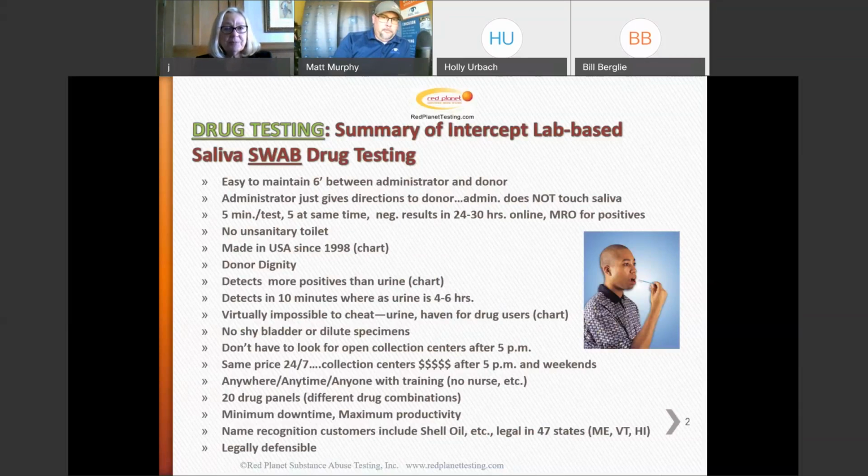Whereas with Intercept, the price is always the same, 24/7. So if you do 2 shifts, 3 shifts, it's always the same. You can do it anywhere, anytime, by anyone. We had a contractor who was working on the bypass of 95 a couple years ago, and he used to just take all the tests out to the job site, and within a half an hour, everybody was tested and back on the job. They didn't have to go anywhere, no unproductive time. They were able to maximize their time on the job site.